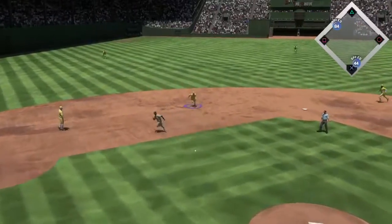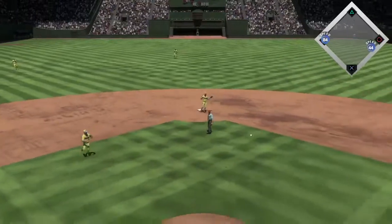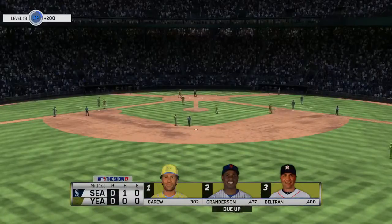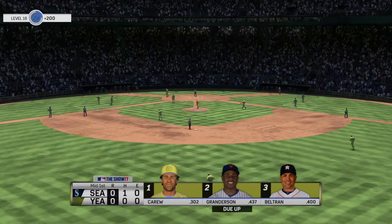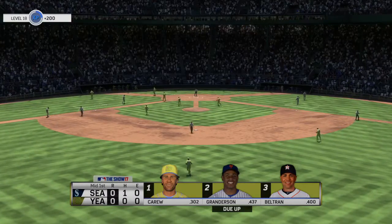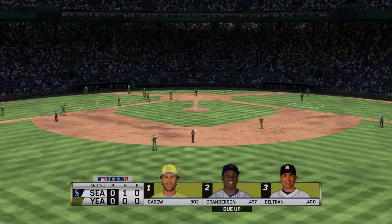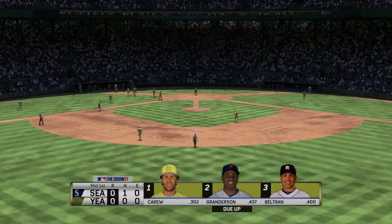Chopped weakly to the left. Throw in the dirt, but a good scoop at first saves an error as this side is retired. So they get a man to second here in the opening half inning, but fail to capitalize. On now to the bottom of inning number one with no score after a half an inning.